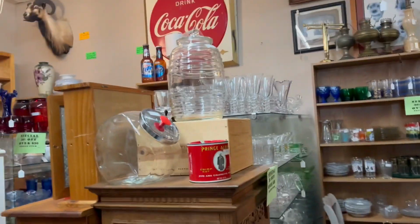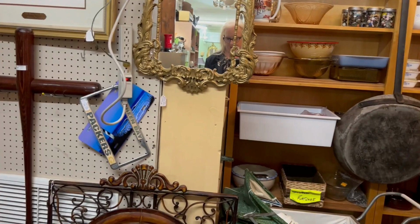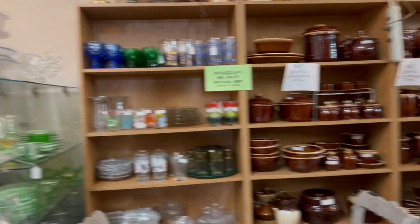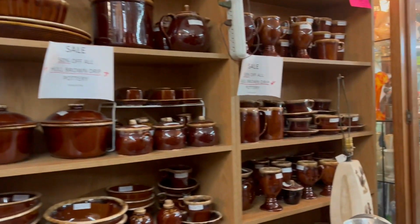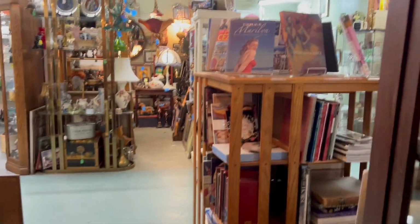Look at that, that's pretty cool. I don't think that's antique, but it's cool. Look at all that Pyrex. Corningware. That's it, Corningware. Yeah, another thing my mom had I didn't keep. I gave it to somebody. I never liked that stuff. Oh, there's the whole brown drip. I have two pieces of that that I actually use.